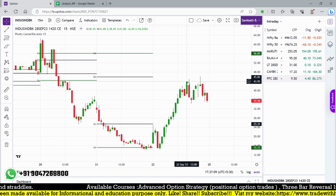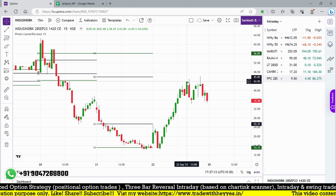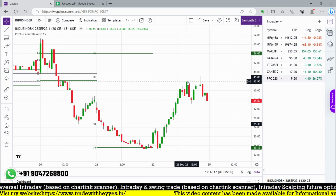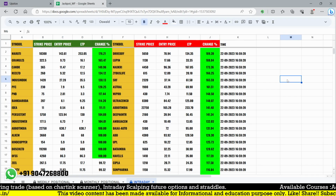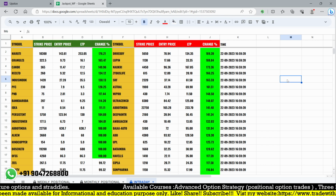So you need to find the right stock. And then if it has given you the breakout as per our concept, then you can plan for a trade opportunity here. And one more important thing: intraday is per your request, and based on some technical indicators which I use to find the trade opportunities on a daily basis.